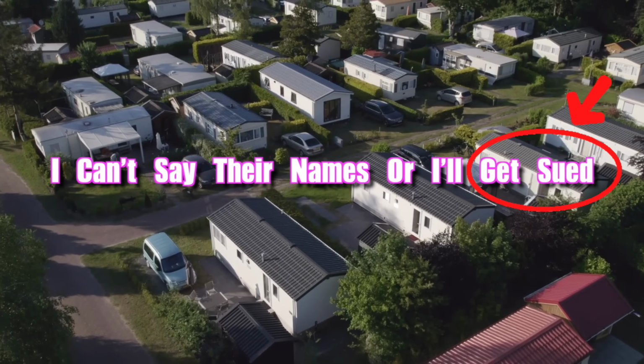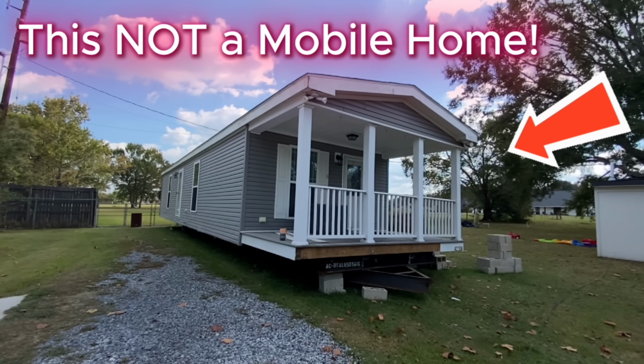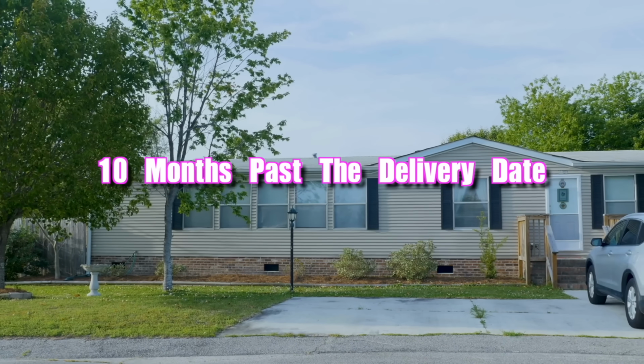I know you hate when a company lies to you as much as I do. And when it comes to the biggest names in mobile home construction, they are the kings of lying. They lie to people about the product they're going to get. They lie to people about the loan terms. They lie to people about the timeline.